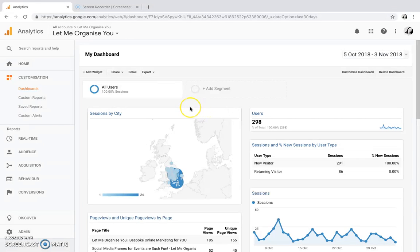First of all, you've got sessions by city. This is telling you, on a visual map of hopefully the UK, whereabouts you're popular. Obviously the darker blue is where you're getting more website traffic from. As you can see, I'm a Midlands-based business and a lot of my traffic is coming from this end of the country, which I'm happy with.